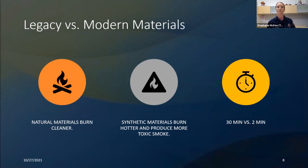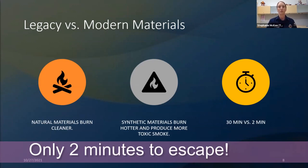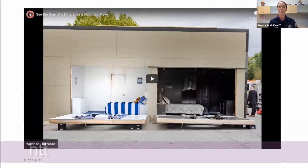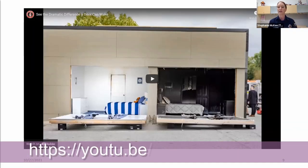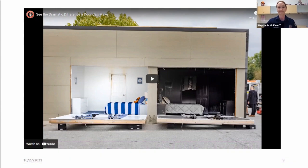So back, 40 years ago and beyond, they said you had about 30 minutes to escape in a house fire. And today that number is closer to 2 minutes. So it is more important than ever that we do escape planning and we know what to do to keep our home safe and that we practice. So now Bill's gonna play a video and it can be a little alarming. I wanna give you just a heads up on that because you see fire and how destructive it is, but I think it's super important.